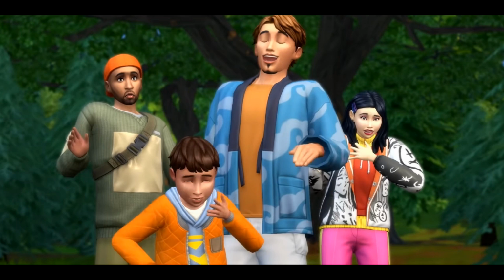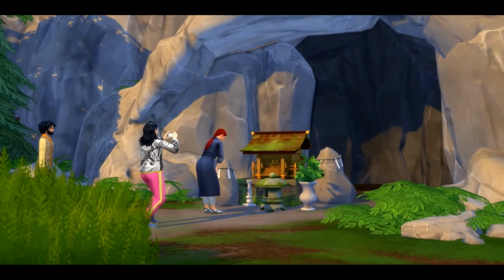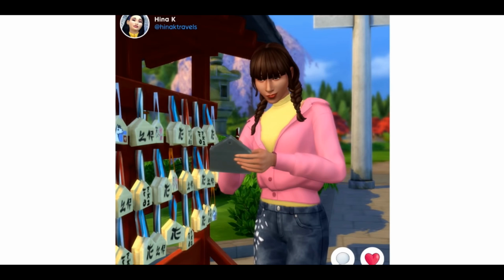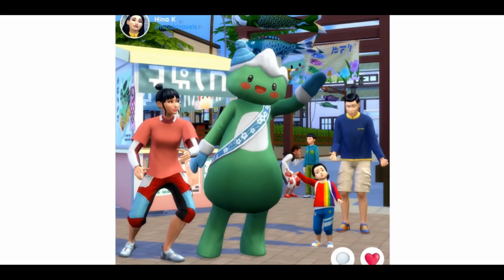Apparently, one of the things your Sims can do is go on hiking trails around town, which reminds me a lot of the way you used to do that in Bon Voyage in The Sims 2. You could go and visit different areas. You can visit the little graves. Oh, look, you can write your little wishes down or your name. You can visit the big pagoda.